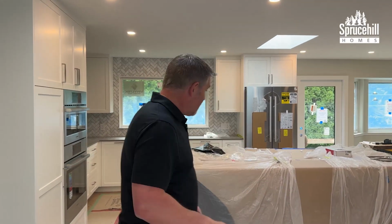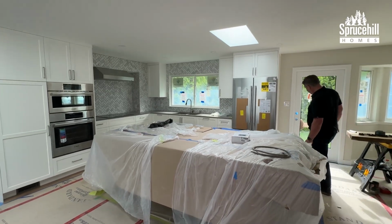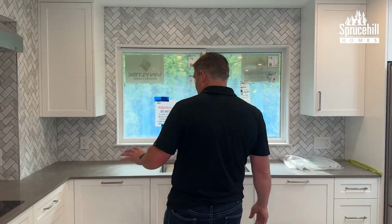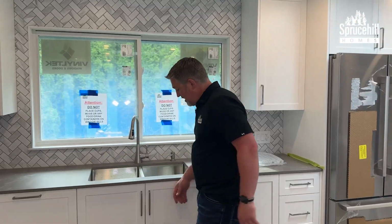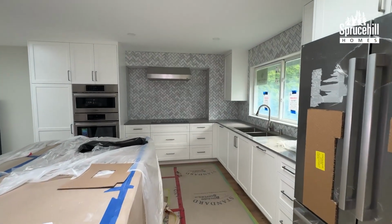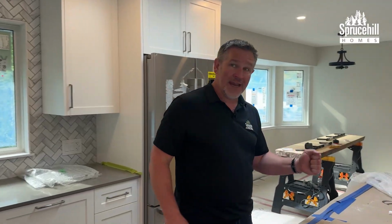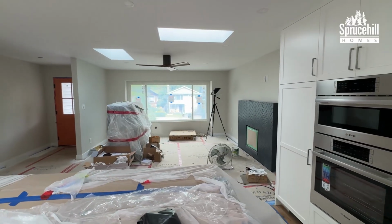All right, we are now inside Hearth of the Home and, well, let's have a look and see what's going on. So we have counters. They were in last week, but now we can see them a little bit more uncovered. We have door hardware on, some very sexy, dainty handles, very fun to use. The electrical contractor, Cove Electric, has been on site getting electrical finishing done. So we've got a really cool ceiling fan in the living room.